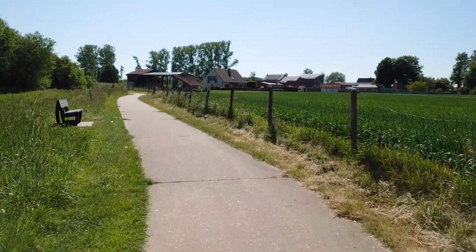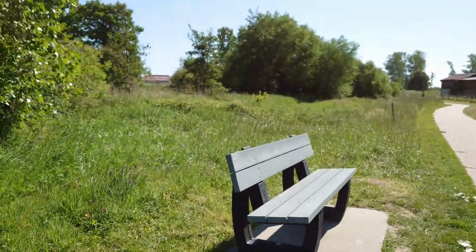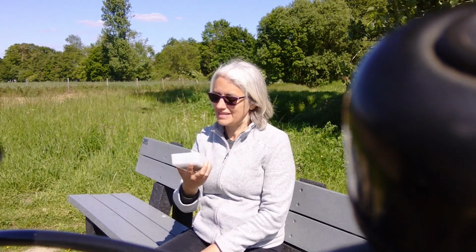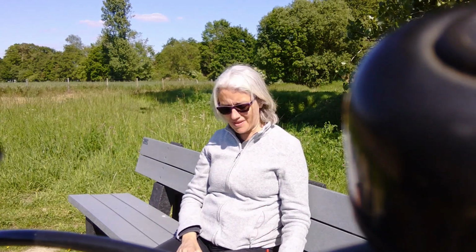That looks like a perfect spot to have a little break. I think I'll just do that. Perfect timing for this bench. I did like 55k now, so I'm up for a little break. My daughter made some homemade brownies yesterday, so I'll have this with something to drink.